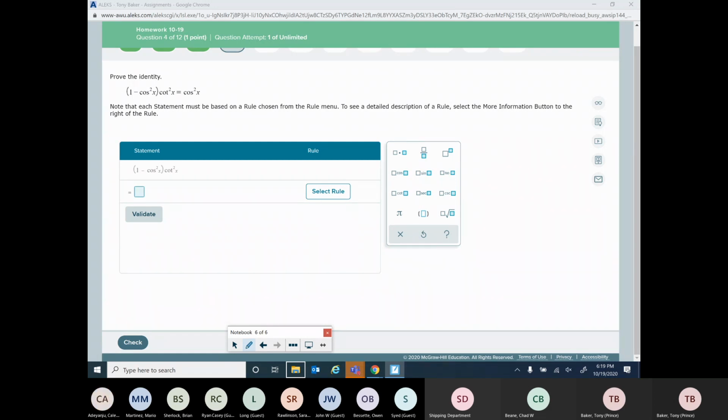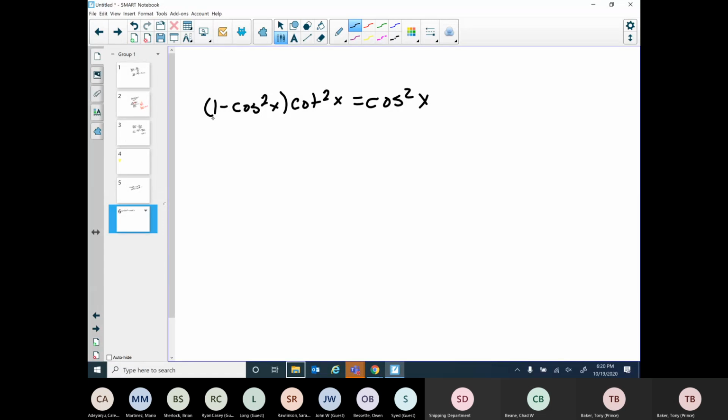I'm going to rewrite the problem down. Then I'm going to switch over to just a sheet, and we're going to do the problem. Then we'll come back and put the actual answer into the problem. So 1 minus cosine squared x, tangent squared x, cosine squared x. All right. So your goal is to change this side into that side. That's what I'm trying to do. So we're not going to touch this side at all. We're just going to leave that side completely alone. But that's what I'm trying to get the left side of the equation to look like.